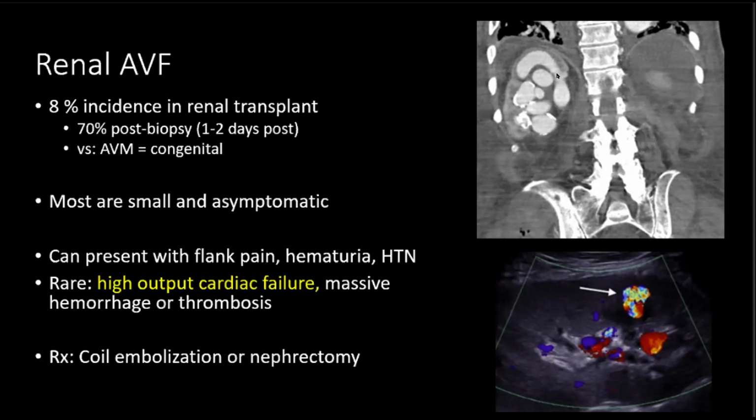If they're larger like this, or even if you have an AVF from hemodialysis, it can actually cause this high output cardiac failure, because it's like shunting everything from the aorta into this sink pool. The treatment would be a coil embolization or a nephrectomy.